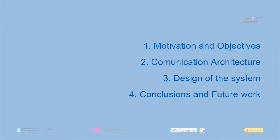The agenda for this presentation is the following. First, I will explain the motivation and the objectives of this project. Next, I will talk about the communication architecture, explaining all the elements that compose the architecture. This will be followed by the design of the system, where all the modules which are part of the system will be listed. Finally, I will talk about the conclusion and present some works that will be carried out in the future.